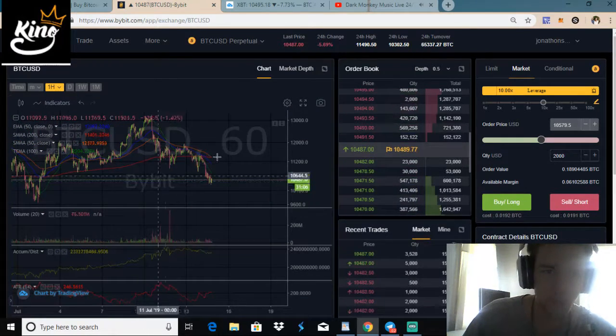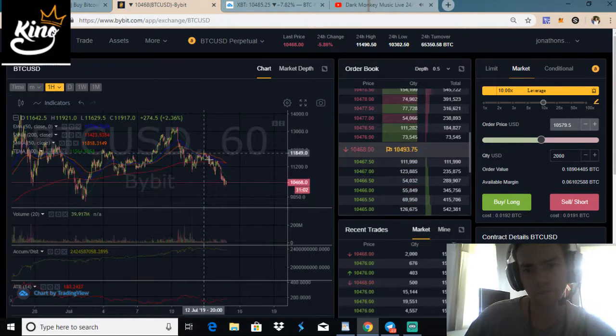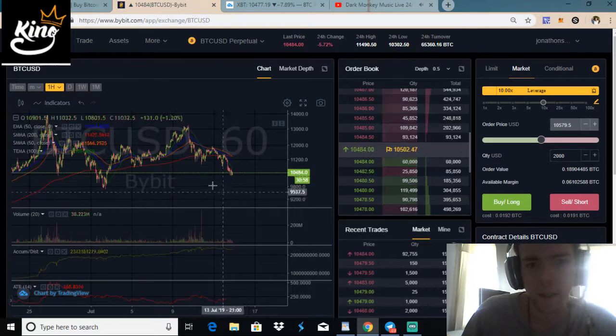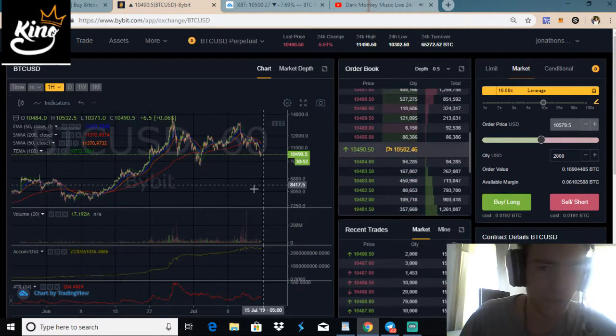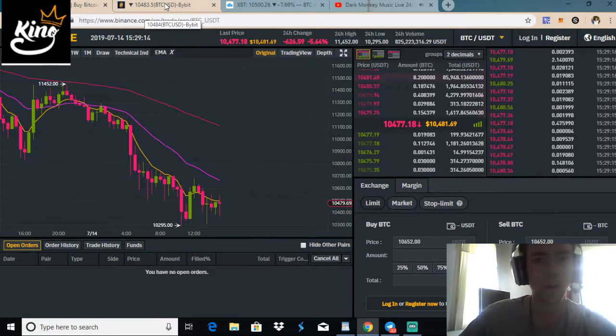Looking at the Bybit chart, you can see where these moving averages are bearishly about to cross here on the bottom. I know there's that cross that the headlines have been talking about the last couple days. Actually, I don't have the article on the top of my mind right now, but honestly, I'm not too worried about that right now. You can look at my past videos.